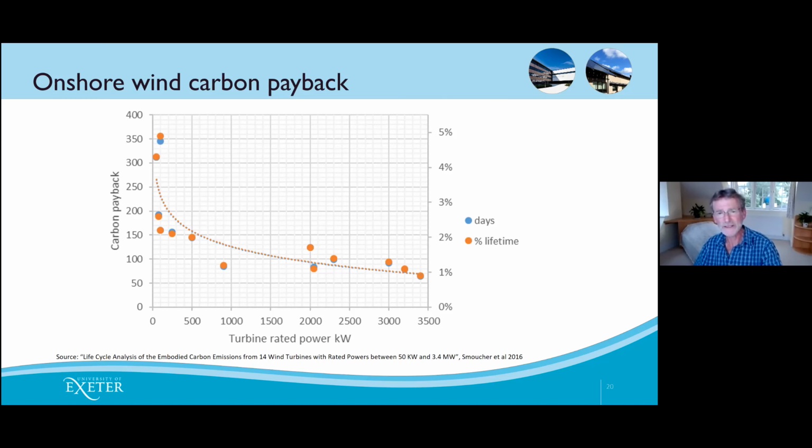And I go back to the point I made in answer to one of the questions, that we didn't really ask this question about our fossil fuel investments and our fossil fuel systems, but the question is asked about wind turbines, and the answer is quite clear. The carbon payback is very quick.